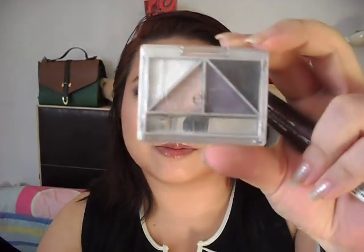If you notice, I'm keeping to the rock theme since I used this palette. That's the rocker, and I'm using it with the Essence Rock On gloss and the I Love Rock eyeliner eye pencil, and I highly recommend it. I Love Extreme Volume Mascara.